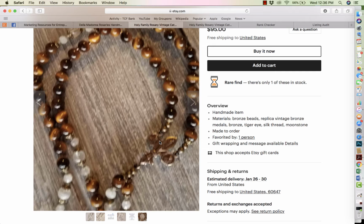Two, do take pictures of the rosary in different angles, but also take a picture of somebody wearing it. It's really nice when you include photos of somebody using it. That way, people could see the scale of what you're selling, and they're able to see what size it is against somebody wearing it or against a common object like a nickel or something else.